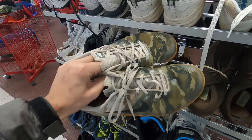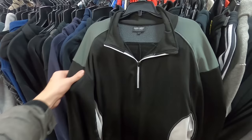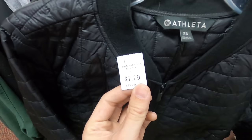Was going through the men's sweaters and ended up coming across a brand that I just learned recently, Gavin Green. I sold a vest for close to $100. This is an Insula Technology, like 1/4 zip thermal. And I don't know what it'll go for, but I'm gonna pick it up because it's only $4.99, half off today. Over here in the jackets, ended up pulling an Athleta. It's an okay brand to look for when it comes to sportswear. Found a quilted jacket. Don't know what it's gonna go for, but gonna be paying $4.